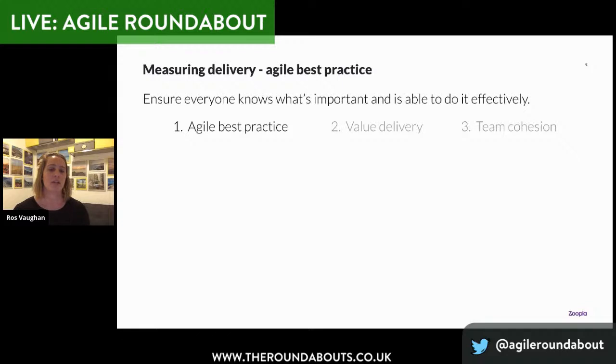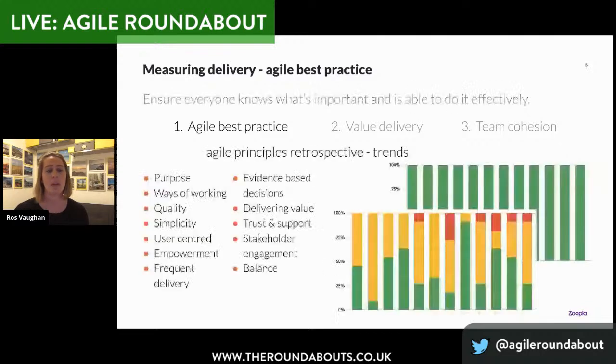So thinking about measuring agile best practice, what I looked at here was something very similar to the Spotify models, the Spotify health check, sorry, because it's just such a good format. And it's one of those things that I really wish that I'd managed to think of, getting teams to red, amber, green on a list of questions. However, what I did here was go back to the Agile Manifesto and look at some of the principles that it sets out, because it broadens out from purely the engineering focus and starts to think about things around being user-centered, of having data and evidence-based decisions.